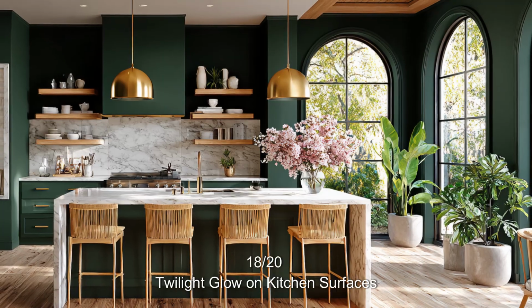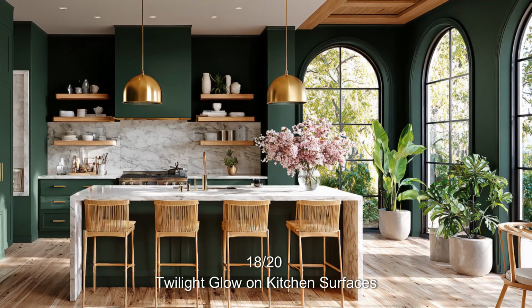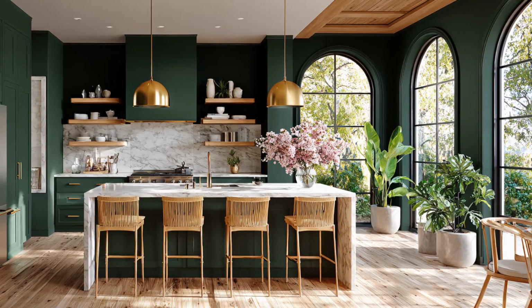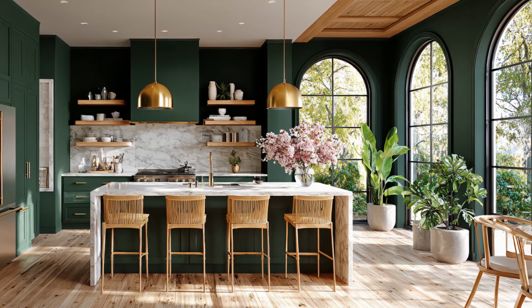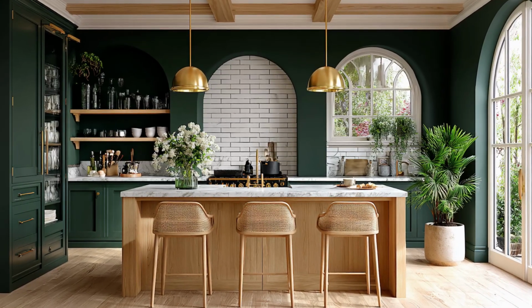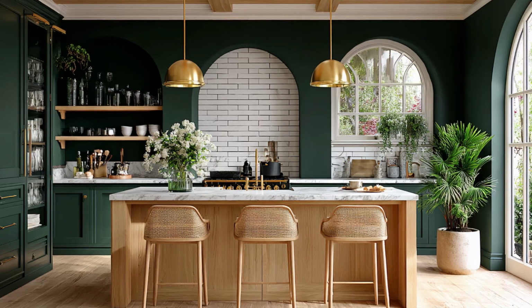The room settles into twilight, and the pendant lights begin to glow softly against the gathering dusk. Reflections on the marble, the copper, and the glazed pottery grow warmer, more intimate. The camera moves slowly, honoring every shadow, every flicker of light, every curated detail.